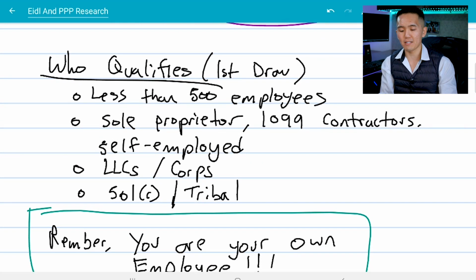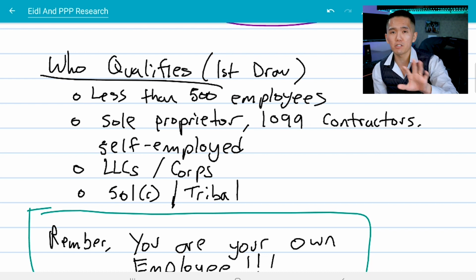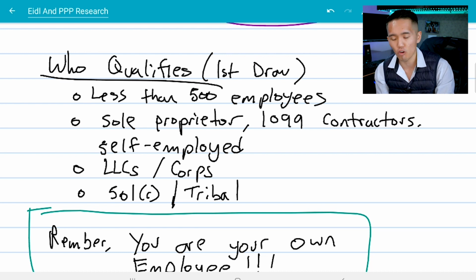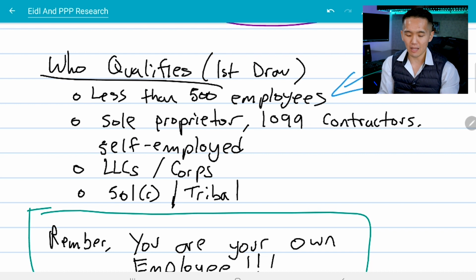Now, who qualifies? Now, I'm going to address the first draw first. First draw first. Second draw, I'll talk to you guys in just a sec, but stick around because there's some important changes about the second draw as well. So if you are a first-time draw, meaning this is the first time you're going to borrow money from the Paycheck Protection Program, the first thing is that your business has to have less than 500 employees.